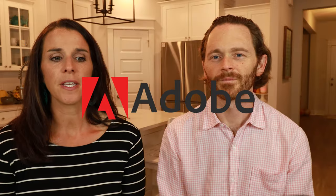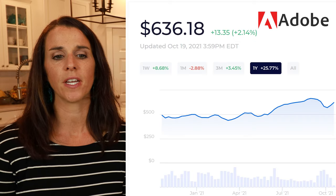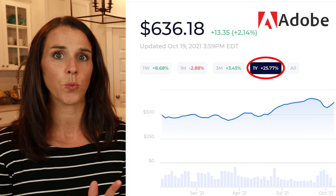Okay, so the next one is Adobe, and Adobe Inc. operates as a diversified software company worldwide. Its earnings are forecasted to grow 13.09% per year, and its earnings grew by 47.7% over the past year. Now, if you look at the Snowflake analysis from Simply Wall Street, you can see that they have very strong financial health and also past performance, kind of average for future growth. There's no dividend and pretty low on the value side as well. So the share price with Adobe is around $636 per share. And if you look at the year, the return on the investment for the year is around 25%.